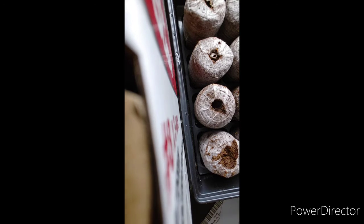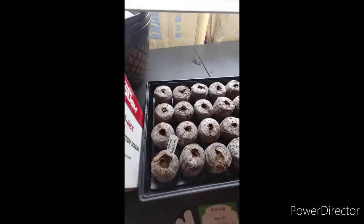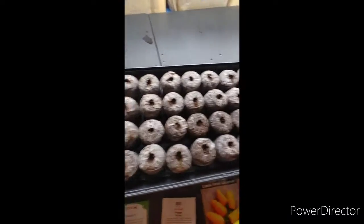I encourage everyone to just have a little fun with it. We like to do something. I know some people are very, very serious, and that's good. But we just like to have a little fun. Now I'm just going to stick that in there so that it says single seed, Brad's Atomic. And now we'll show you when we're done.